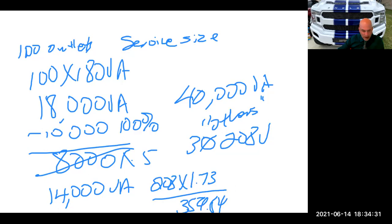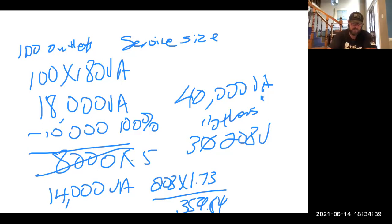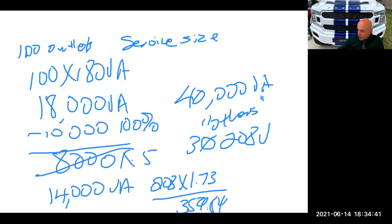So let's just assume that our derating was not allowable. If we took 18,000 plus the 40,000, that's 58,000, and divided that by 359.84. It helps if I typed it in there, right? I'm looking at 161 amps, which would round up to a 175 amp, the next standard size.